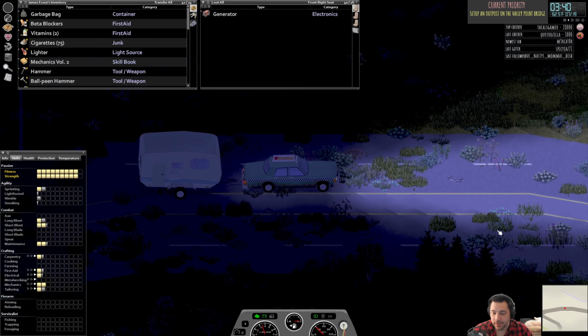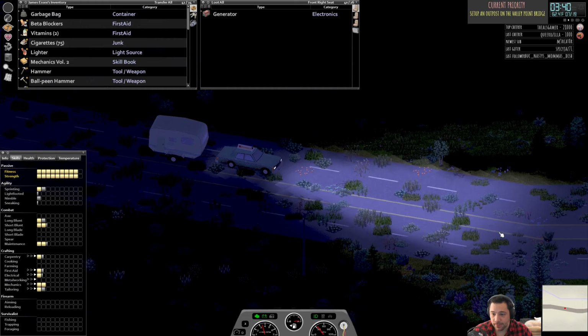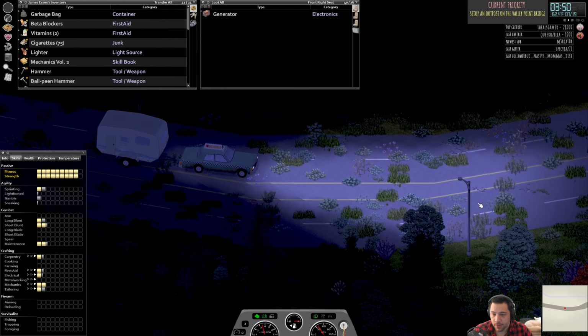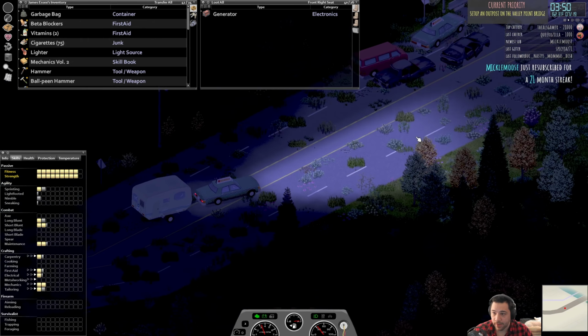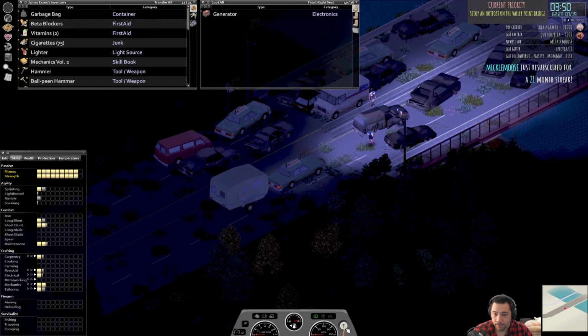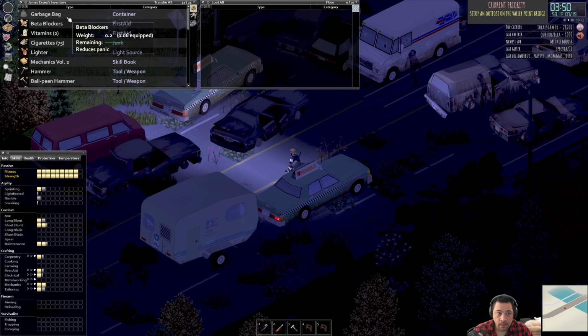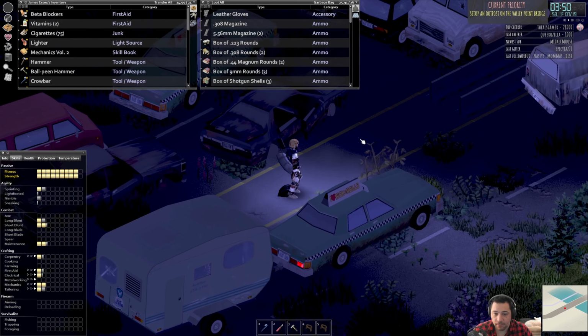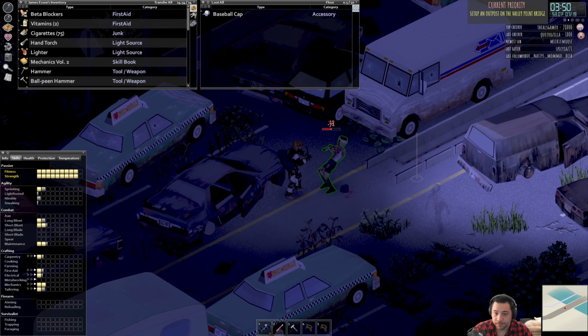And if this is going to be my outpost, I'm going to need to do the best I can to try to clear it out at night, so that I don't have sprinters to deal with in the morning. Alright, I did leave the car running for the headlights.